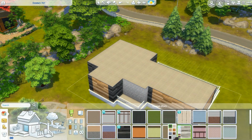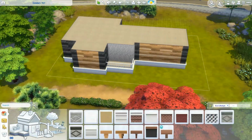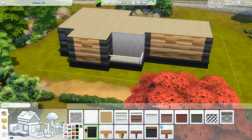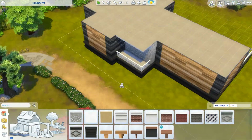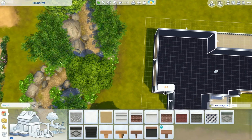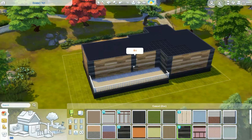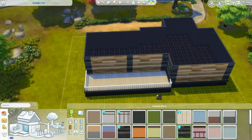It's a home for a photographer. It's built on a 30 by 20 lot and I decided to build it in Mount Komorebi. I know that I probably say that wrong, but that's my accent. And it has one bedroom, a large kitchen and diner and living space, and a home photography studio.